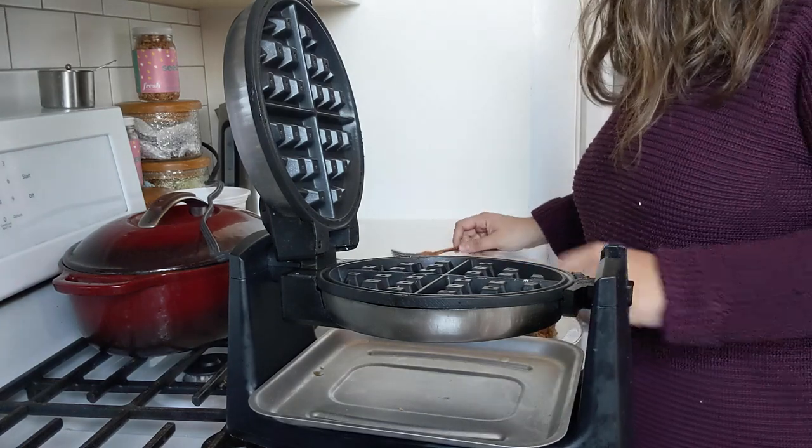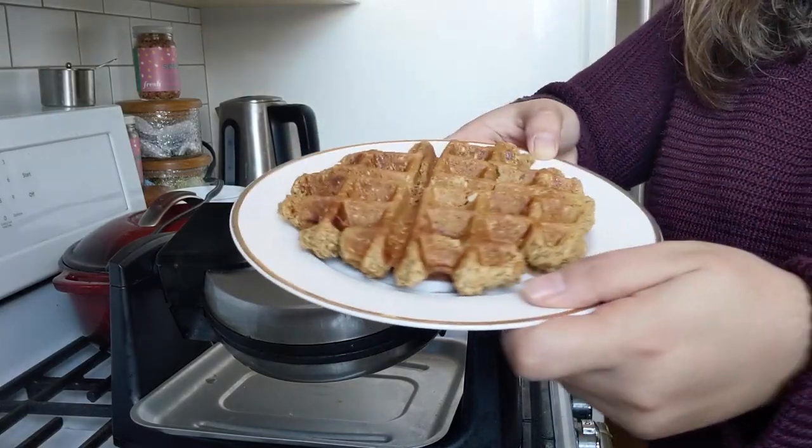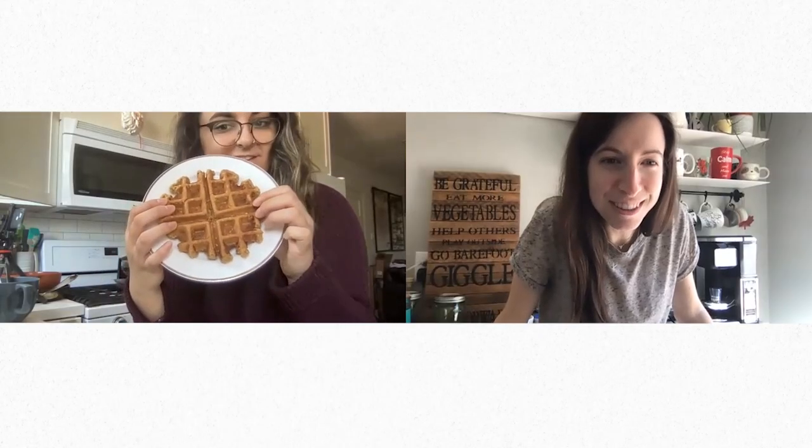There we go. Got my muffin waffle out. It looks pretty normal. It's very soft. It doesn't necessarily have the crunchy outside that you associate with a waffle. Maybe a little bit on the edges, but not really anywhere else. It's a little crunchy on the outside, like it's got a shell to it and it's soft on the inside.